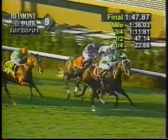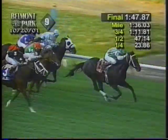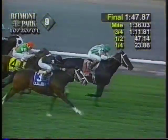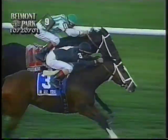I'm All Yours and Jerry Bailey. This horse has certainly turned into one of the nicest New York breds on the turf in a long time. This horse has really only come up with one poor race on the turf. He has been a real solid factor here, picking up a half-length win over Statement. A bit of an upset here.